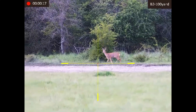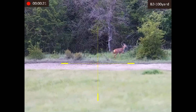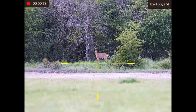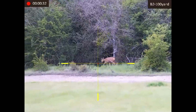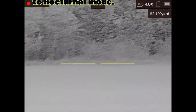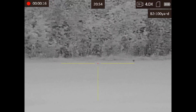Little girl. She's gonna pick up my scent any minute. Not sure, are you, mate? Alright, so there's one there. That's his mate in the grass, just coming out. A bit further down, another one there, feasting. There's one more.